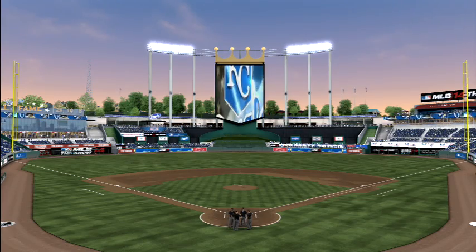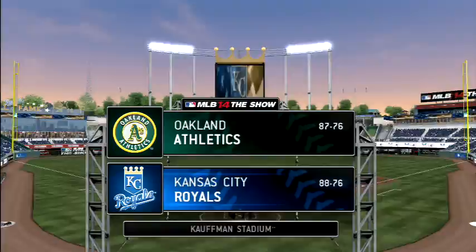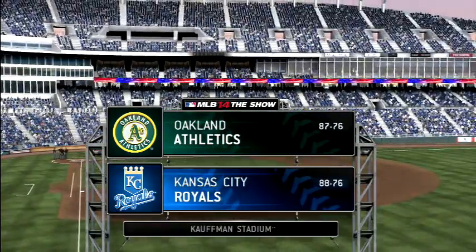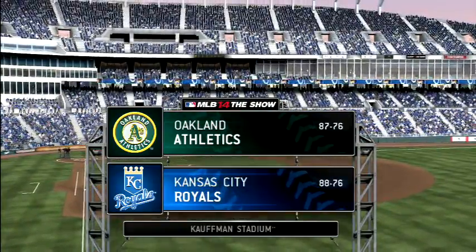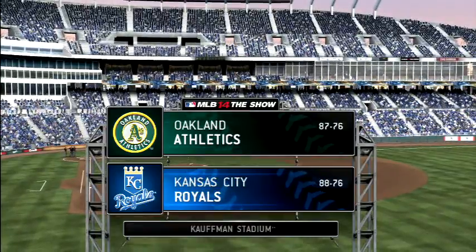Time now for baseball from the home of the 2012 All-Star Game, Kauffman Stadium in Kansas City. Tonight we've got a good matchup in store between the Oakland A's and the Kansas City Royals.